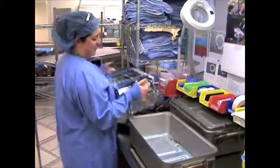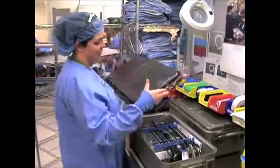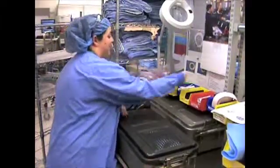Once the filters in that rigid container are subjected to steam pressure, the pores in them close up and keep it impermeable to air, keeping the tray sterile. These trays are also cost-effective because they are reusable.